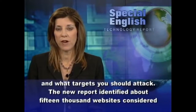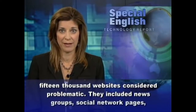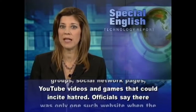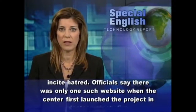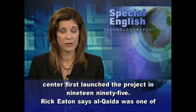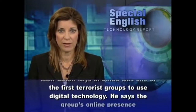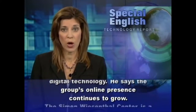The new report identified about 15,000 websites considered problematic. They included news groups, social network pages, YouTube videos, and games that could incite hatred. Officials say there was only one such website when the center first launched the project in 1995. Rick Eaton says Al-Qaeda was one of the first terrorist groups to use digital technology. He says the group's online presence continues to grow.